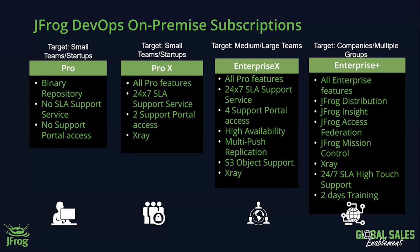The biggest reason people go to the Enterprise X solution is the high availability. High availability is the ability to have multiple servers that are on at the same time, that if one goes down, the other still works. The reason this is so important is because in a DevOps scenario, if you're using us as the data source for all your binaries, if this goes down, all of your employees, software engineers, don't have the ability to fully work. This can be very costly.